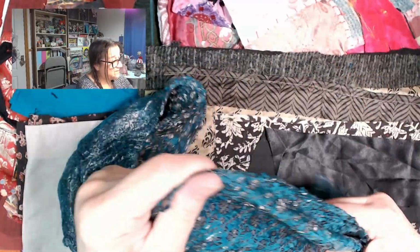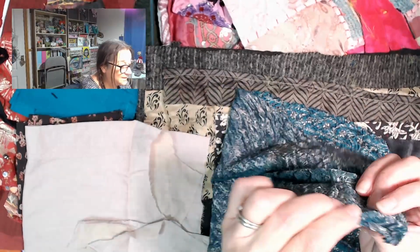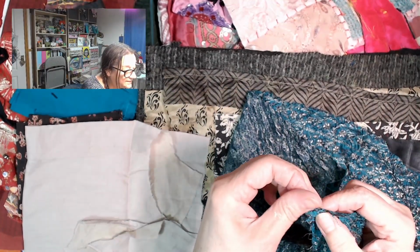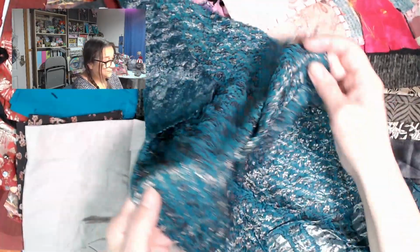Oh, this is pretty. Look at that. Now, has this got a stretch? No. Now this is, I don't know what it's made of. Is it silk? Is it something? I'm not sure. Yeah, I can't decide what it's made of. Is that a synthetic? If it is, it's a nice feeling synthetic. It kind of almost looks different. What's that called where it looks slightly different when you catch it in a different light? It's almost doing that.